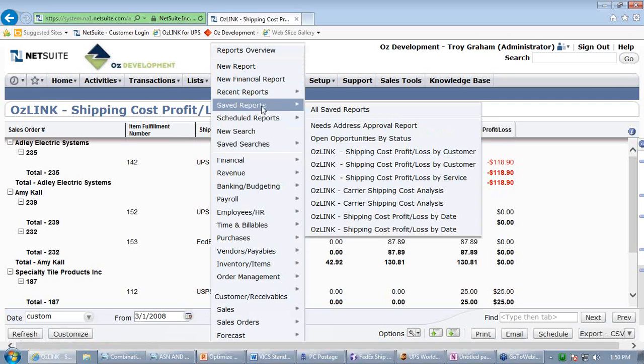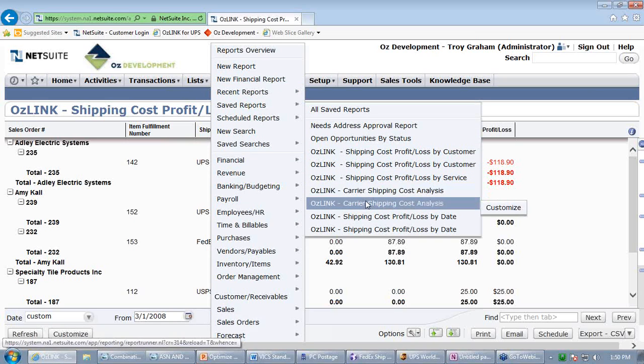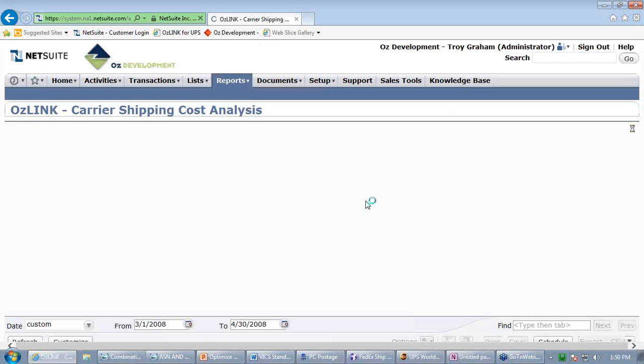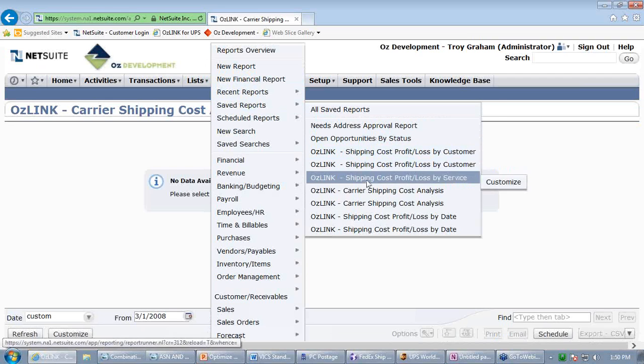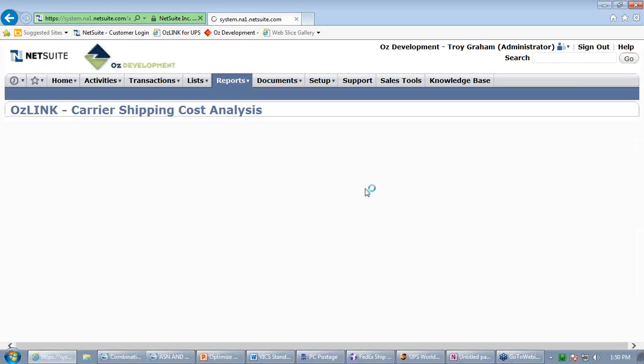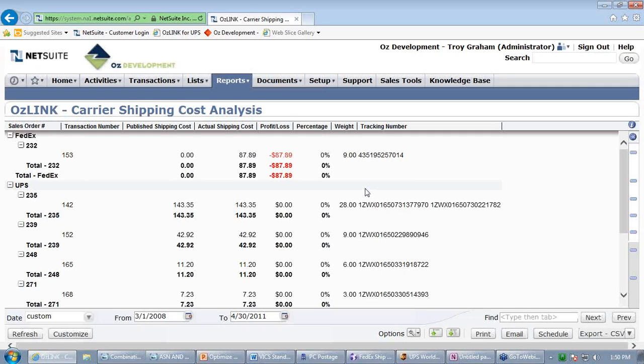One of the reports that's in here is broken down by carrier. So you may say, hey, I'm getting ready to negotiate my contract with UPS or FedEx, and I want to be able to look and see, what did I spend with that carrier last year, and what type of shipments did I process, what weights, what zip codes did I ship to? All of that information is in the item fulfillment. So we give you a couple of sample reports to start with, but because they're NetSuite reports, they can very easily be customized and configured to meet your needs.